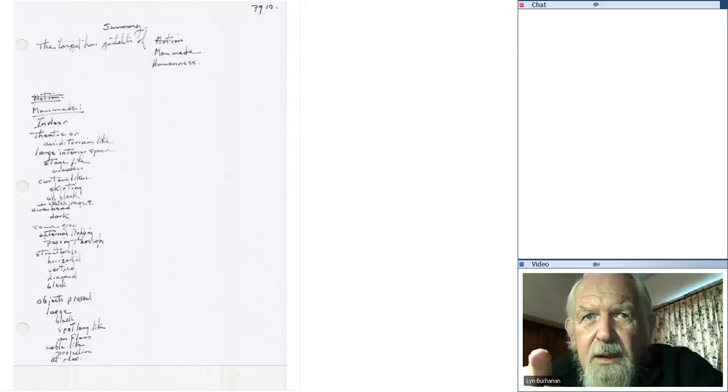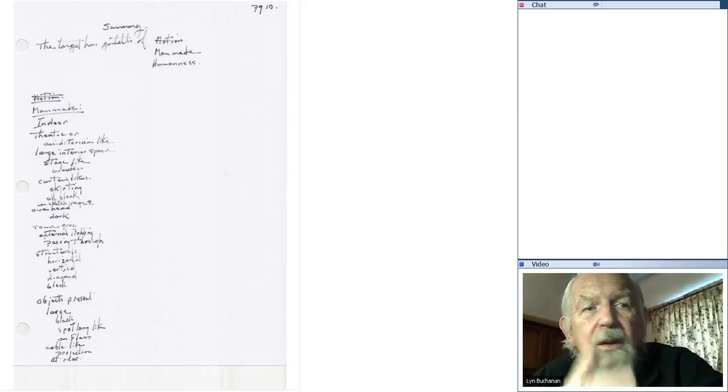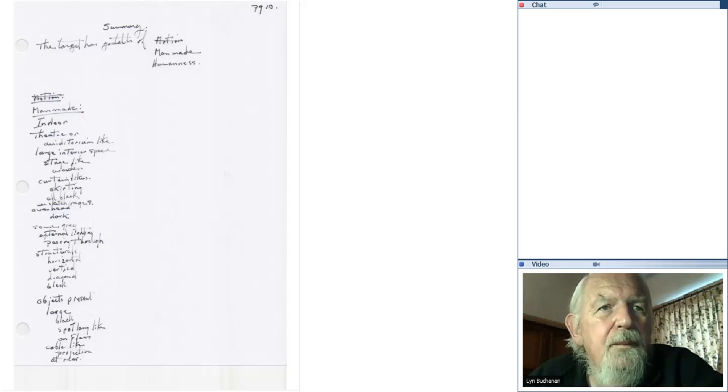okay, the man-made. You go through your session and find those descriptors of whatever is man-made, and remember, you may find it under motion or you may find it anywhere else because you're winking about the site. And so you pick up those descriptors of the man-made, and if you still believe them now that you have your sight contact, then good to go, write them in. And so man-made, indoor, theater, auditorium-like, large interior space, stage-like, wooden, curtain-like, skirting, and so on.